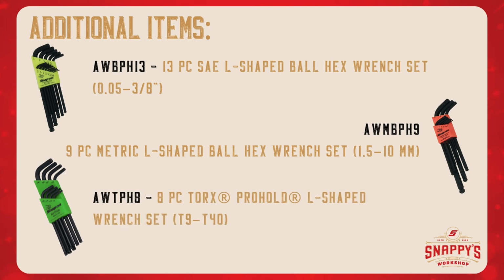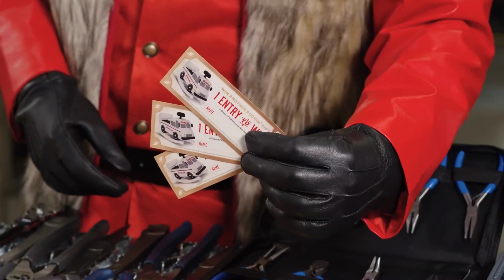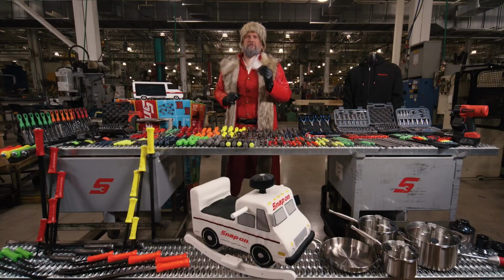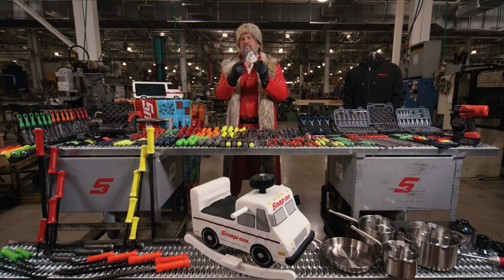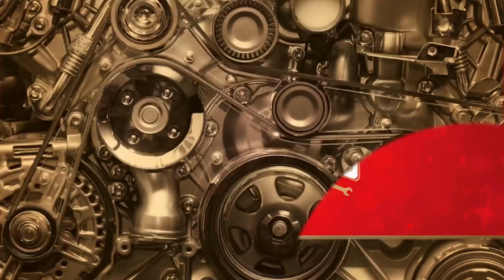And finally, for the second phase, we've incorporated additional items such as these L-shaped wrenches. And of course, we are providing an additional 100 raffle tickets for this phase. Use these phase 2 specific raffle tickets to raffle off this adorable Snap-on van-shaped rocker.